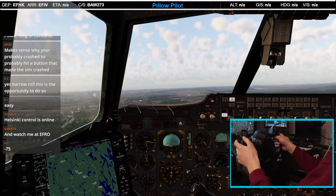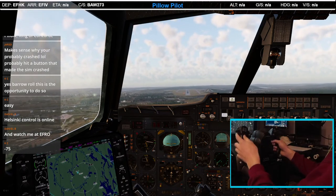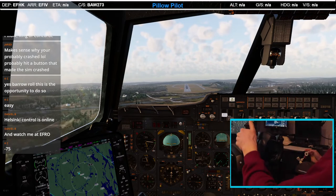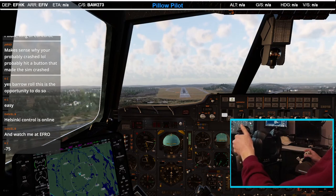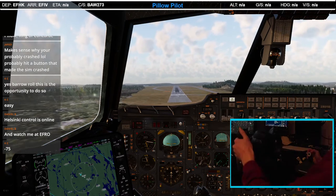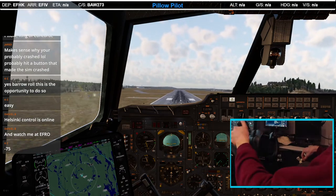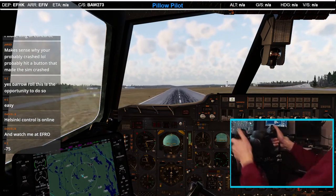Let's just try make some small movements. Bit of a crosswind. 300 feet. Ready to take manual throttle. What's the descent right there? Ooh. Here we go, I have throttle. Hey, we're floating.